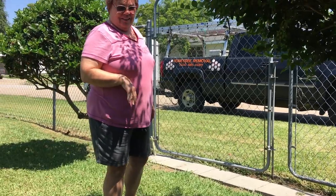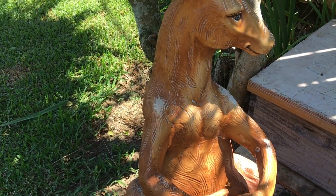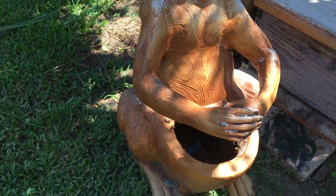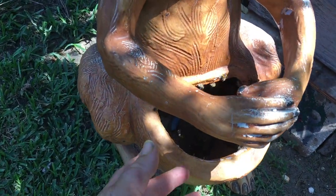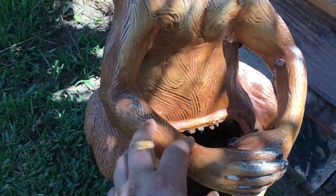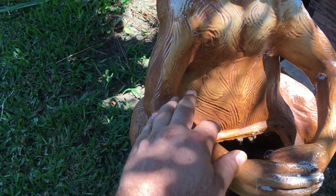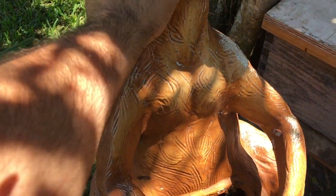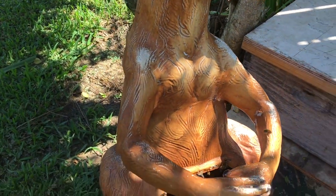Jeez. This nice lady called me. She said, I got bees on my kangaroo. You see, they were accessing the thing through the pouch. But the thing's hollow, so I pulled out some combs that probably went all the way up to here. They may even go up near the head. I don't know. But we can't break this thing open, anything like that. So I pulled the combs out.